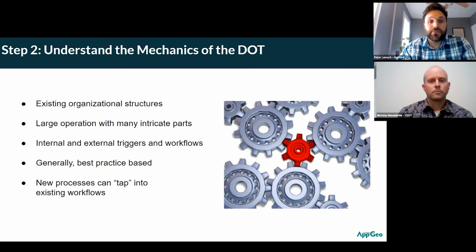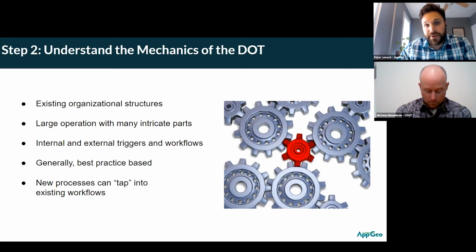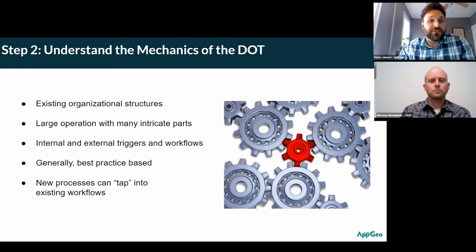In step 2, we're going to understand the mechanics of the DOT. And what I mean by this is all DOTs have an existing organizational structure. There are large operations that typically have their own best practices. They have processes and workflows. And in many cases, they have triggers and processes that you can tap into to help drive your right-of-way project along.